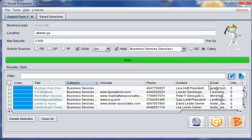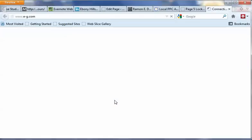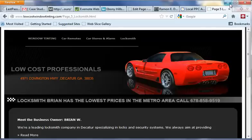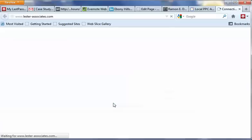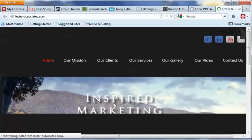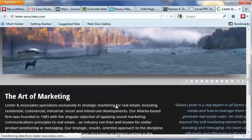There you go. Gary Levitt, president. If you wanted to kind of contact them, and if you want to see who they are, just click on that link, and it appears that they don't have a website. So if you're selling website services, that could be a definite benefit there. Let's do Lester and Associates, or Lester Dash Associates. There you go. It's interesting. It happens to be a marketing company, it looks like. Yep, the art of marketing. Wow.